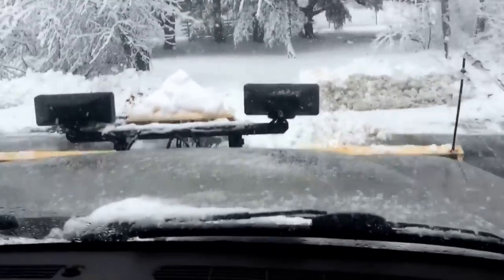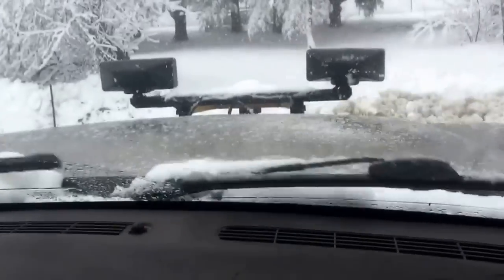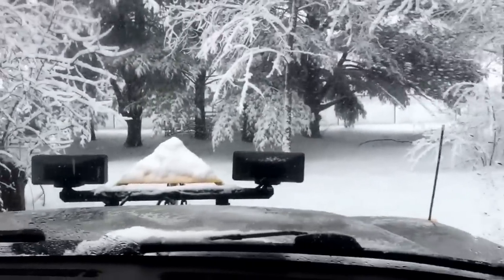See, I just messed up. That's my fault. I'll have to come back and repair the lawn. It's just the way it is. That was an ice hump from the snow before. I just knocked into it.